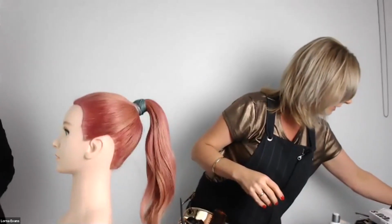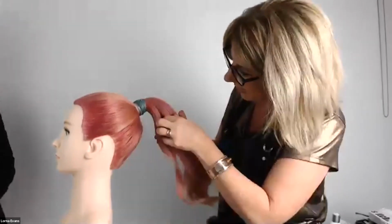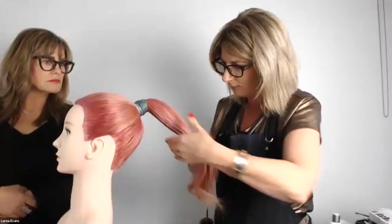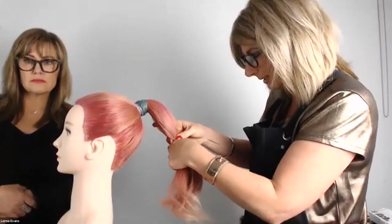Would you like me to take it to the next little bit as well? Yes. Okay. Has anyone tried the stitch? Who's tried the stitch? Anyone tried the stitch before? I know Nolene would have, because I take them to my classes.